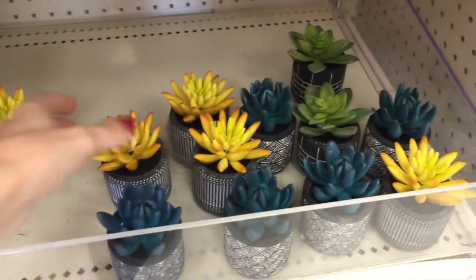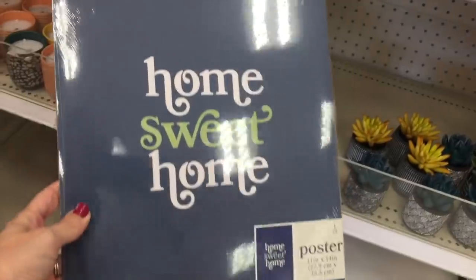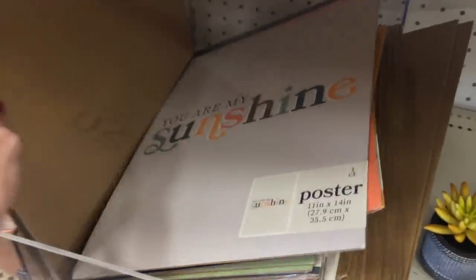Okay, up here, these little fake succulents. And there they are, very vibrant, springy. What is this? Oh my gosh, it's a poster. This is so funny. Throw a frame on that and you have yourself some artwork for just $1. Go to the thrift store and find a frame, you know what I mean? Oh my gosh, a motorcycle, really?